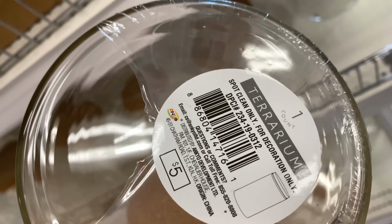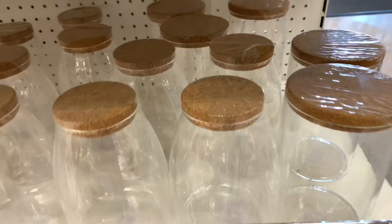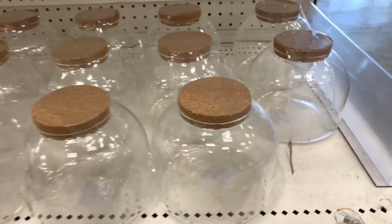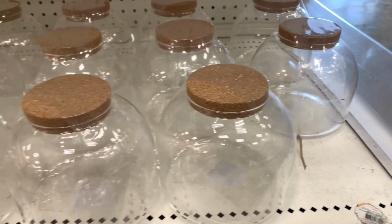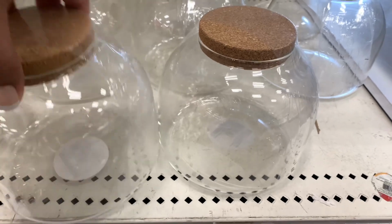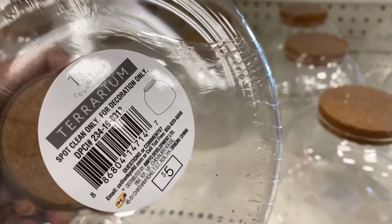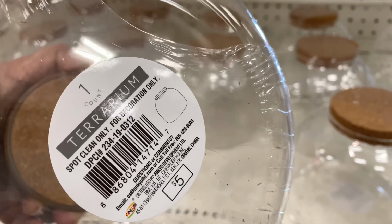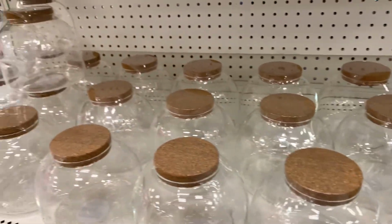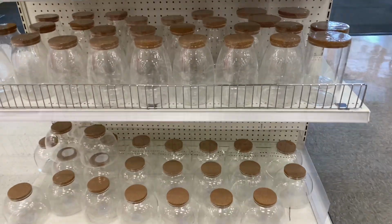And again, they're only for decoration and spot clean only. So, guys, it's not meant for food. And again, the glass is thinner than the normal jars. And look, they have a round one that looks like a sphere with a flat bottom, of course. And these are also terrariums for $5. So, as much as you might want to use them for food, I don't think it would work. I just think the glass would be way too thin.